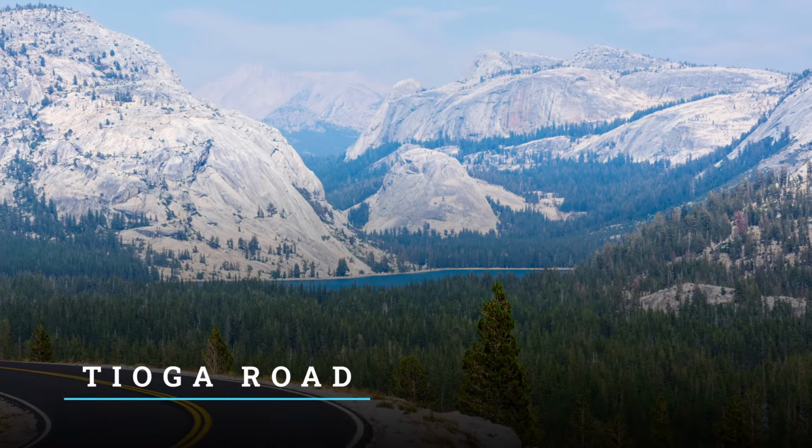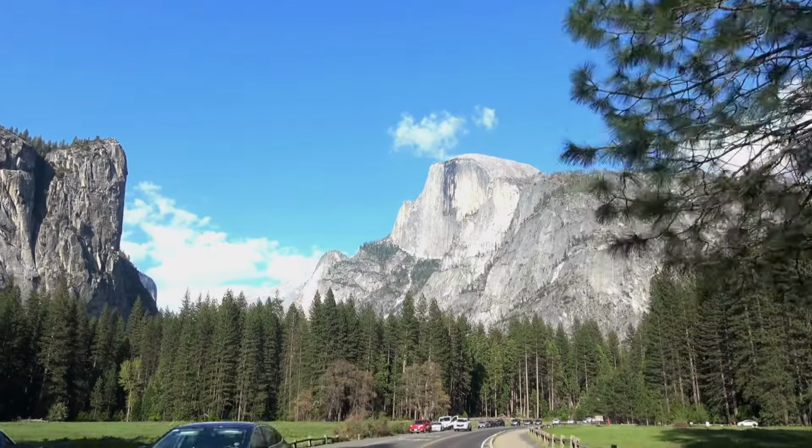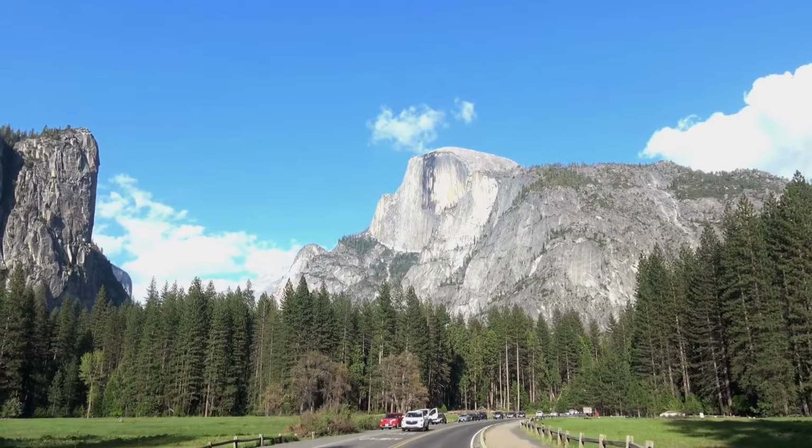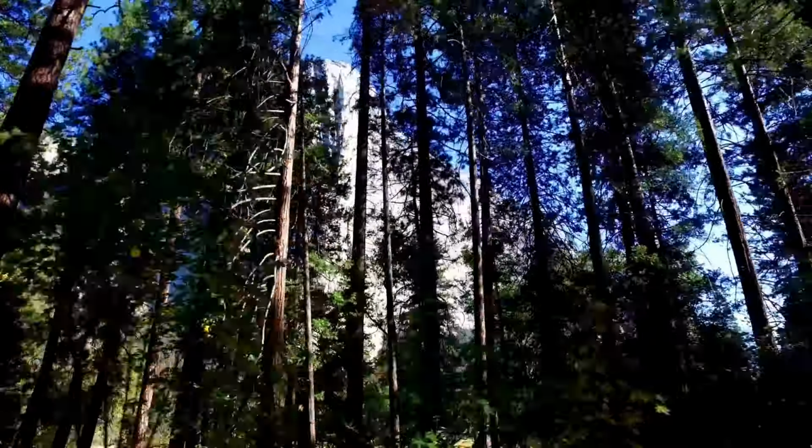And number 1, take a scenic drive on Tioga Road. When you're tired from hiking, you can take a really special drive on Tioga Pass. It's known as one of the most beautiful roads in the U.S. national parks. Tioga Pass is one of the best things to do in Yosemite.